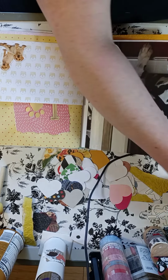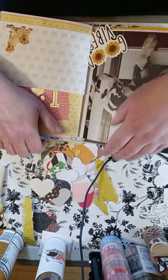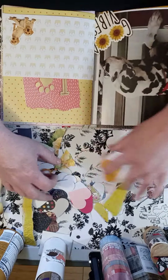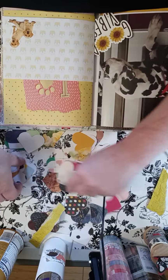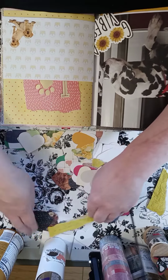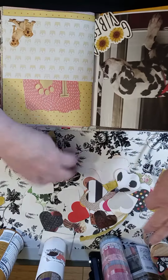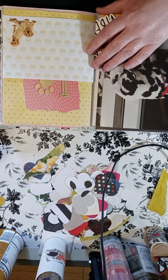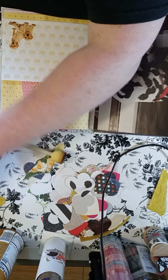Are you guys always losing stuff like me? Every time I turn around, I'm losing something. I know it was here not very long ago. It's got to be here. It might have got turned the other way where it's just white on the back, so it's hard to see. I don't know. Oh, I just flung stuff off.